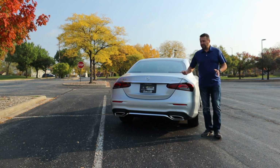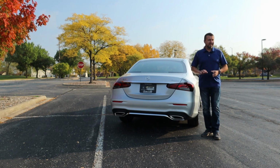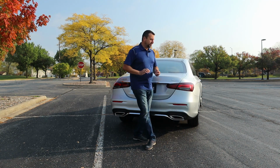My complaint for the previous generation E-Class was that it was almost identical to a C-Class when you looked at it from the side or from the back. The only difference was the size of it, really. Now this one makes it completely different. Now Mercedes is probably going to redesign the C-Class soon, so it's going to look very similar to it.